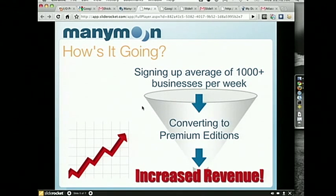And what that dramatic increase in revenue really allows us is the ability to hire more engineers, which we're looking to do, and really execute on our vision, which is really to become the most popular get work done application online.